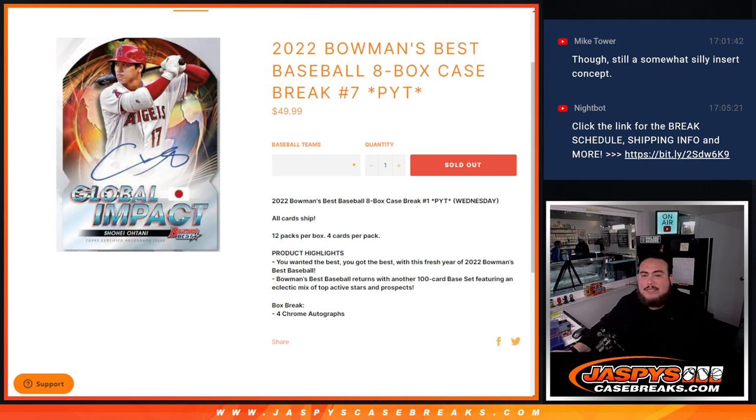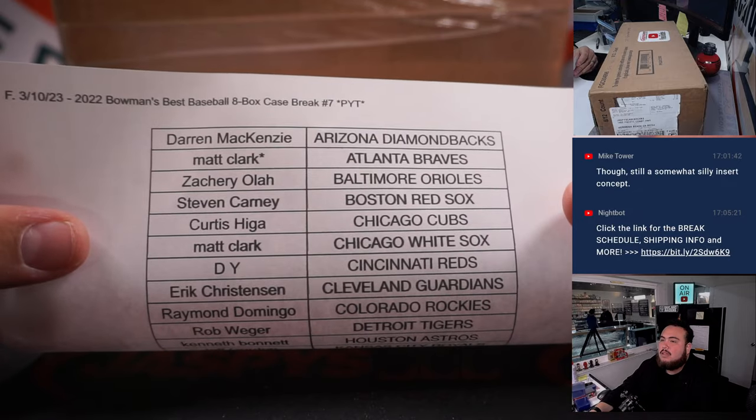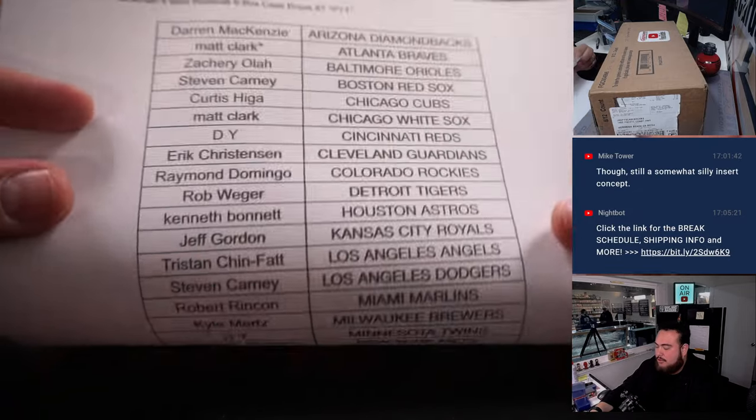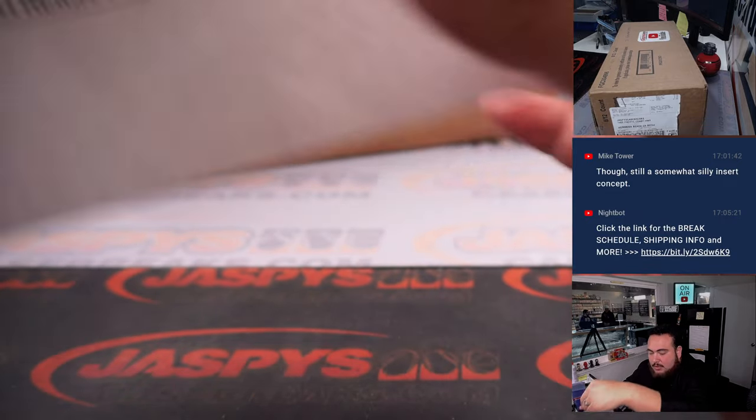2022 Bowman's Best Baseball just sold out. This is an 8-box case break. Pikachu's number 7. And here we go. So Matt got lost by Mojo Braves. Also took the White Sox, I believe, as well. Lost two teams there.